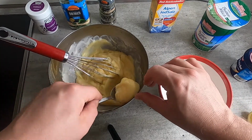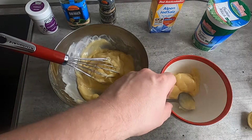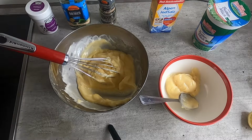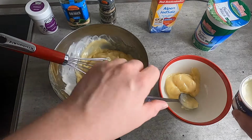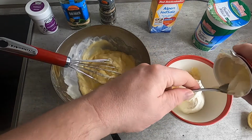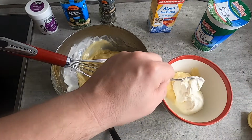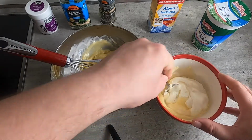So I'm going to start with approximately an equal amount of creme fraiche and mayonnaise. Now, this combination makes for a very nice dressing. Also similar, you could use yogurt if you really want to make a different variation, but we're going to go ahead and mix this together.